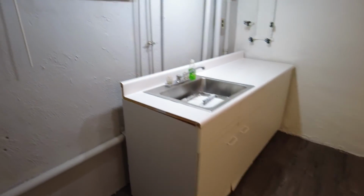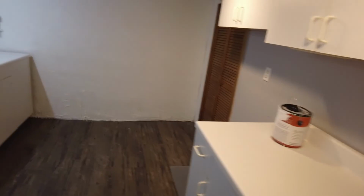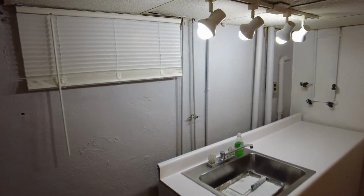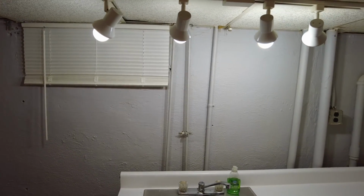There's the kitchen area. Cleaned again. Another coat of paint. Blinds over that horrible mess that was there, looks much better with the blinds. Everything in here is finished.